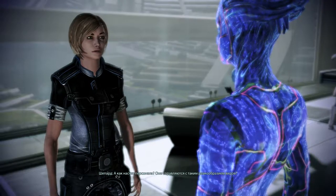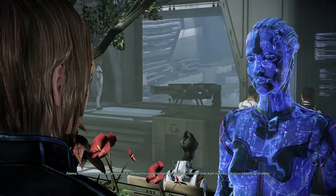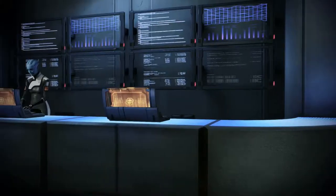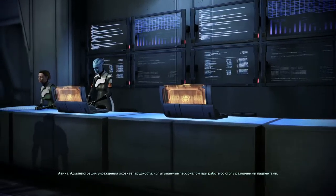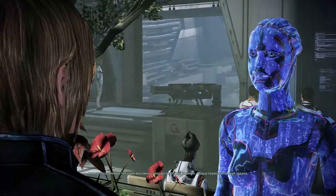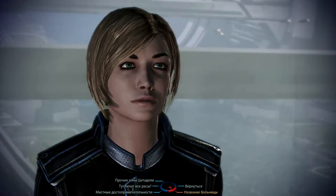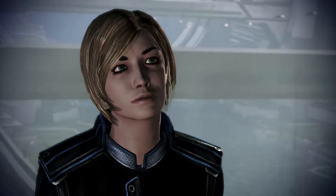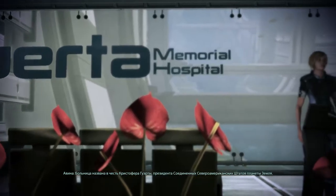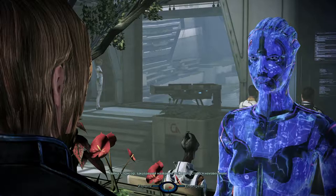What about the medical staff? How do they deal with so many species? All personnel are required to undergo mandatory and regular psychological evaluations, as well as refresher courses. Hospital administration understands how difficult it can be for staff to deal with such a wide variety of patients. It is imperative they be offered the support needed to retain their current high standards. Where'd the hospital get its name? It is named after President Christopher Huerta of Earth's United North American States. The donor who requested the tribute expressed the desire to remain anonymous.